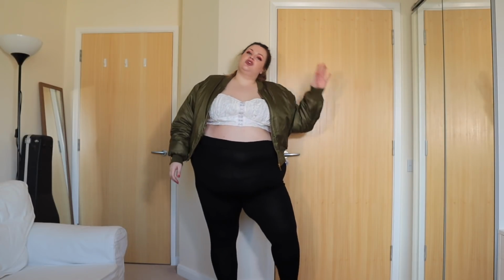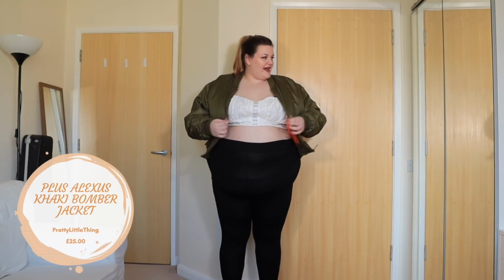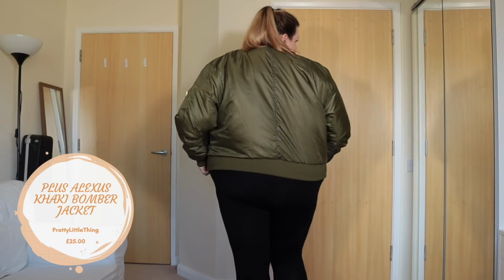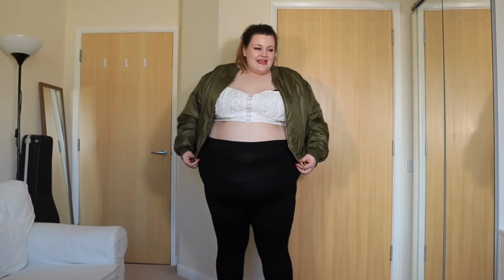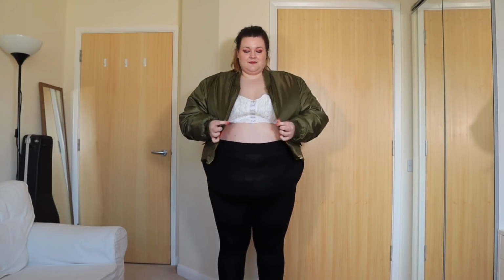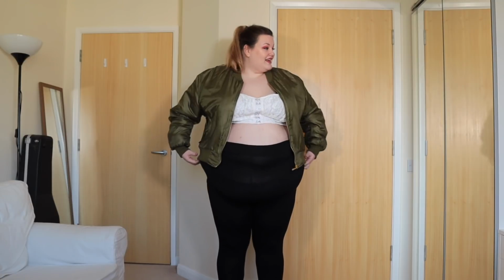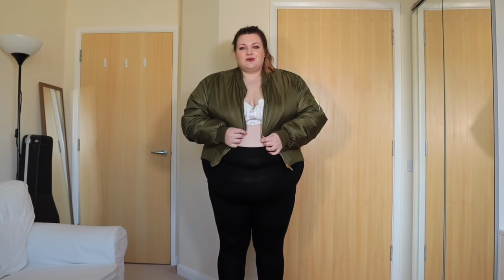For the last item, I look ridiculous with these leggings and this top and this jacket. Ignore the outfit, we are just here to look at the jacket. So I got this in a size 30, and it's this green puffer jacket. It's cropped in length, and it's this khaki green colour. I got this in a 30, and that's ridiculous, come on. I got this a size bigger, and this is the kind of jacket that you'd want to zip up.